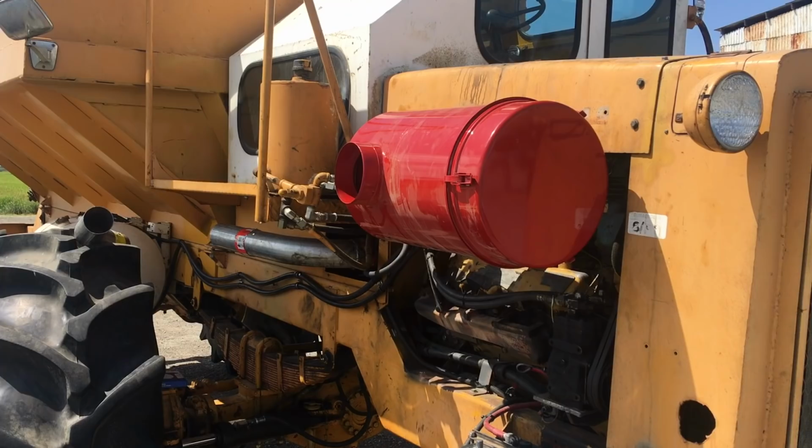And she's done. A beefed up bankout, ready for its first crop year with us. Ready for the 2019 California rice harvest, my friends.